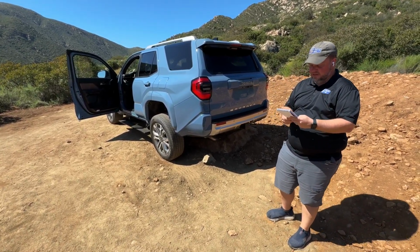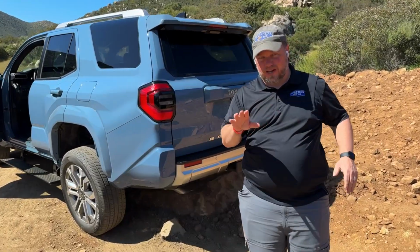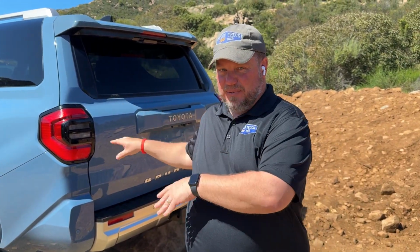And the last thing we'll talk about is driving dynamics. I haven't driven this yet, but I've driven other models. I've driven the 4Runner stuff. In my opinion, I would buy the 25 or the 24. It's going to ride better. It's going to handle the trail better. You're going to have a better driving experience.